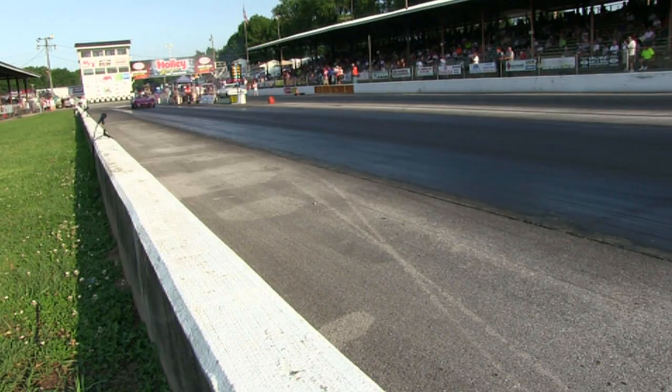Rick Winchester out of Cincinnati with the Corvette. Bill Semperut out of Franklin, Ohio, the 66 Nova. 1150. Heads up for these two cars. Stage light.